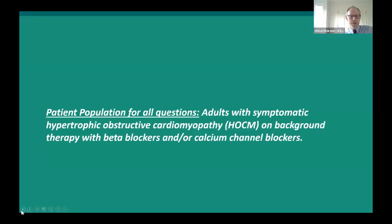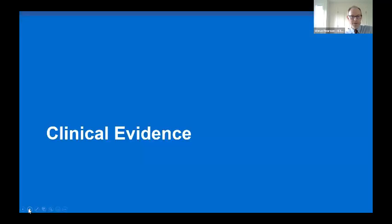All right, to be clear, for the patient population under consideration, it is adults with symptomatic hypertrophic obstructive cardiomyopathy. I see we continue to go back and forth ourselves between HCM and HOCM, much to Lisa's point, but I think we know what we're talking about. And these are patients who are on background therapy with beta blockers and/or calcium channel blockers. So can we advance to the next slide?